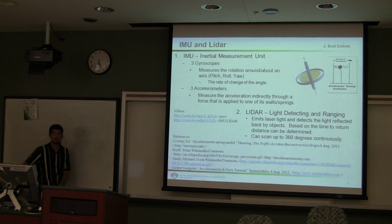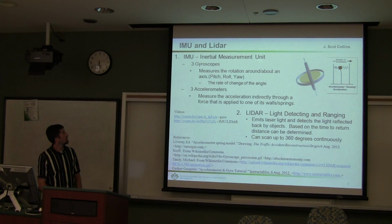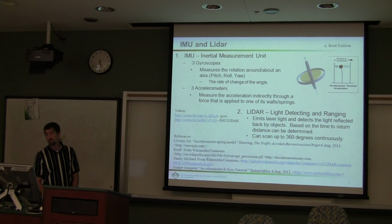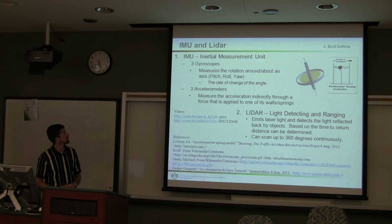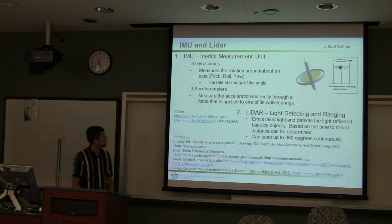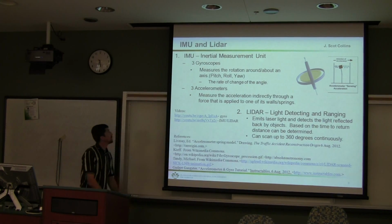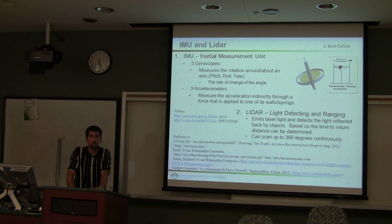Chew, you're on deck. I'm Scott Collins, and I did my SLAM presentation on IMU and LiDAR. It's basically just two sensors put together to create the mapping technique. To go into IMU a little bit, IMU is an acronym that stands for Inertial Measurement Unit.